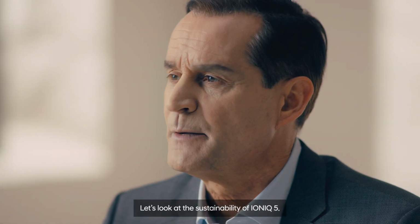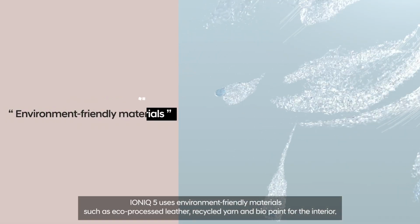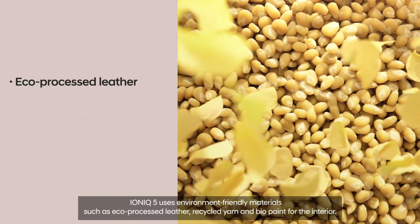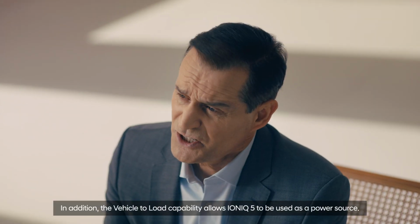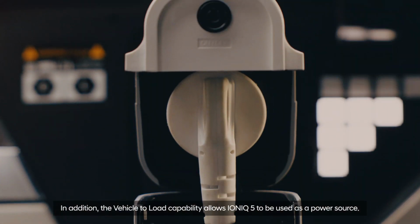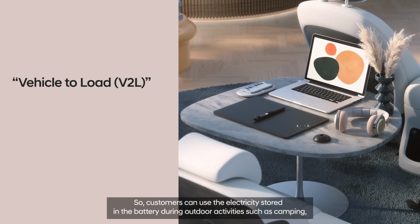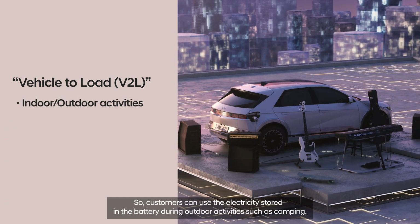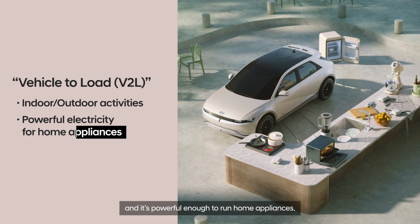Let's look at the sustainability of IONIQ 5. IONIQ 5 uses environment-friendly materials such as eco-processed leather, recycled yarn and biopaint for the interior. In addition, the vehicle-to-load capability allows IONIQ 5 to be used as a power source, so customers can use the electricity stored in the battery during outdoor activities such as camping, and it's powerful enough to run home appliances.